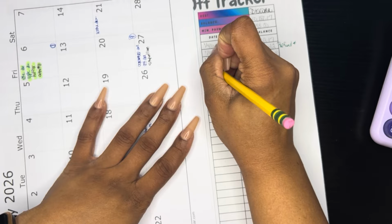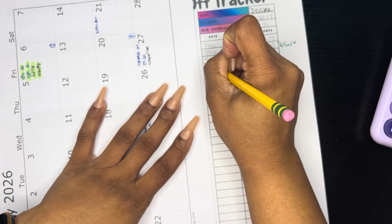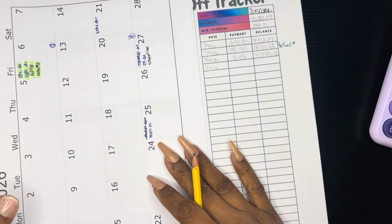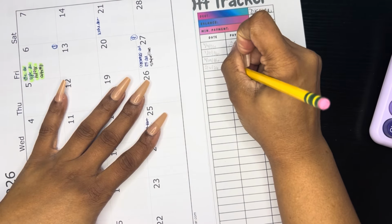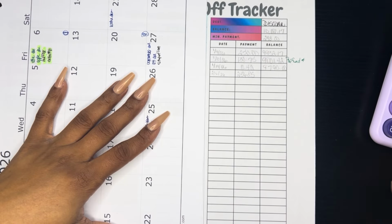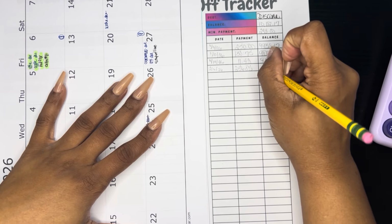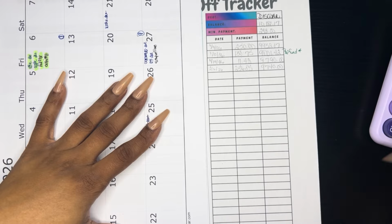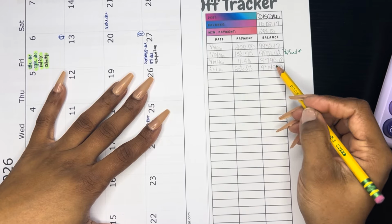So today, this February 6th, what did I say I paid? $256.85. So I paid $256.85. That takes me down to $97.40 on the balance of this card. So it went down $50, which is cool.